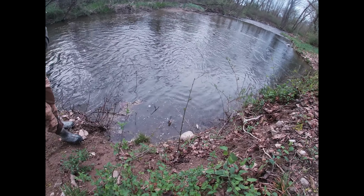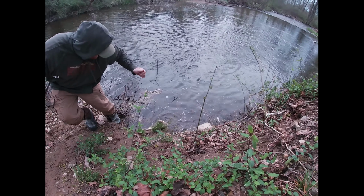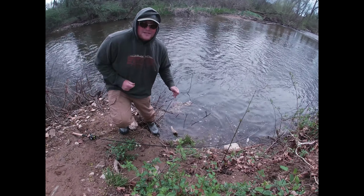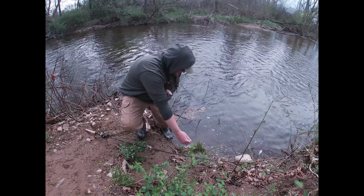We got our fish here. We're gonna let this one go. He's hooked pretty nicely, so he should do fine. He's pretty rambunctious too. Yeah. Best way to describe it, I guess.